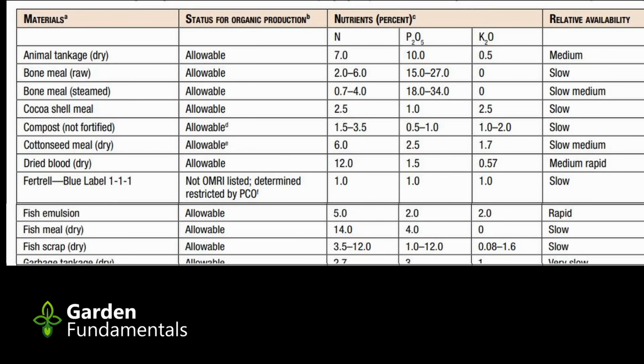If we look at bone meal, and the last column gives us the relative availability, it's slow. Bone meal breaks down very, very slowly. If we go down that list, cocoa shells, that's also slow. Compost, it's also slow. Cottonseed meal, that's a slow medium. Dried blood or blood meal, that's medium to rapid. I know from looking up blood meal that it decomposes pretty quickly and the nitrogen in it is made available in somewhere between 2 and 4 months.